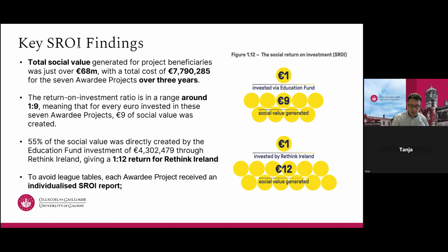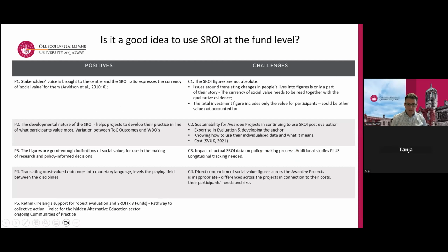Now, just to say an important point, we can pick up on it later as well: in order to avoid league tables, and Neil mentioned it earlier on, instead of publishing the individual return scores or total value for each project in the main report, we decided to issue each project afterwards with an individualized SROI report. That report contained the core information about the context and their overall theory of change and what their calculations were at the end. That was an added thing that we decided to do as we progressed through the process, because we wanted to avoid comparing apples and oranges. Even though they were all working in a similar area, similar sector, they were very much like apples and oranges, and were not comparable in any particular way, directly.